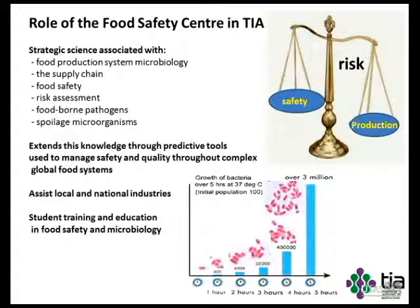Now, I think in the food safety area, we're well positioned to actually use omics, for example, for strategic science, like food production systems, supply chain analysis for food safety itself, risk assessment, perhaps, well, maybe some aspects of risk assessment can be informed by this type of information. Foodborne pathogens, understanding what they do and how they behave.